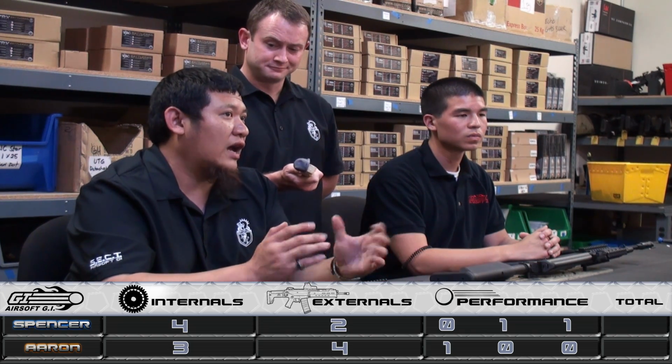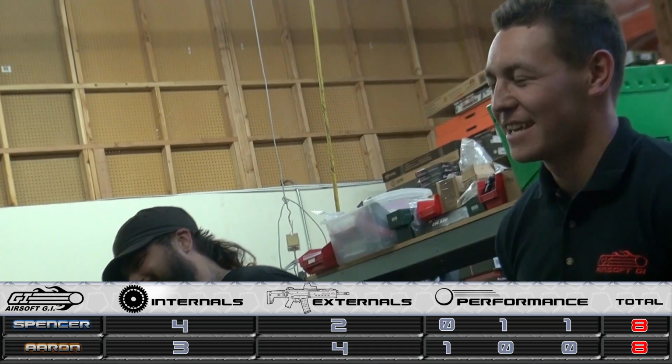As far as accuracy at 75 feet, that's going to be the last category. With the R hop-up that you installed into the barrel, you actually easily walked away with this, with a grouping at 75 feet of about 4 inches. Aaron, your grouping at 75 feet was about 6 to 8 inches. So obviously you won the accuracy portion of the performance test. All right, so just to clarify a little bit, Spencer got 8 points and Aaron got 8 points. That's correct. So I believe in gambling terms this would be called a push. Is that correct? Yes, Bob.